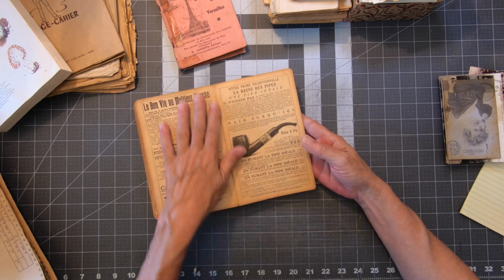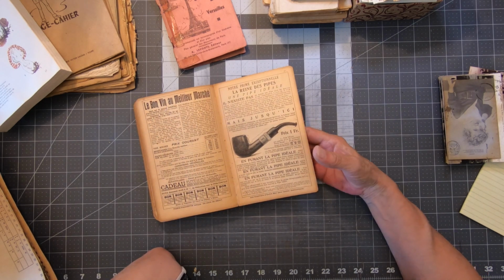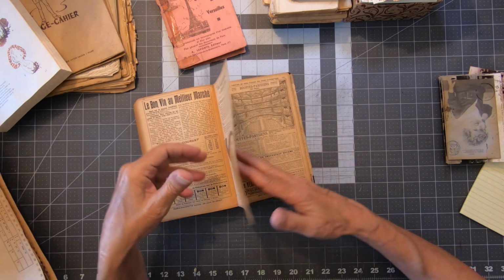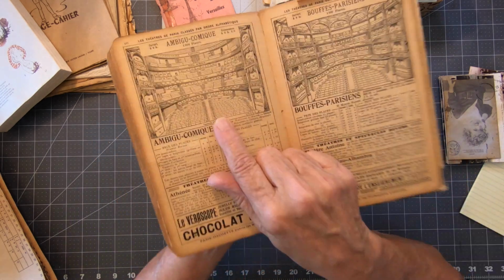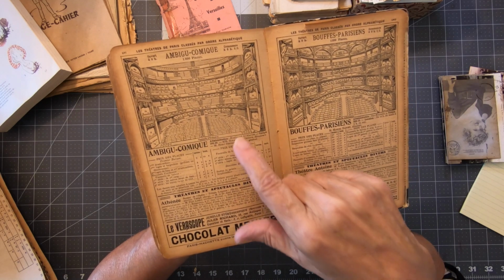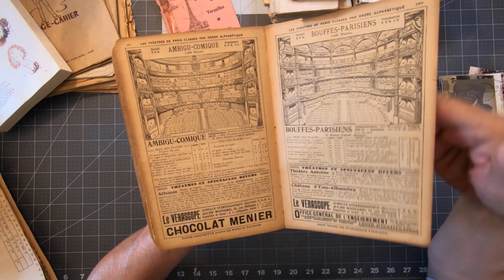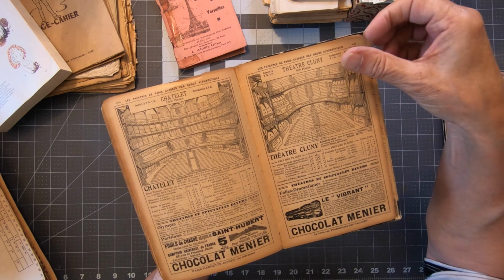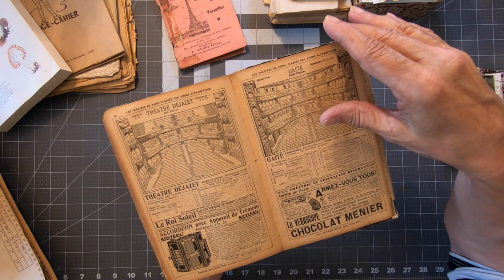So when you live in Paris, back then, and you want to go to the theater, you want to go see a play, or go see a concert, you see what they had at the end? They had the map of the theater. So when you wanted to go there, you could actually pick your seat. I was really interested in that because it's got old theater and concert halls in Paris.